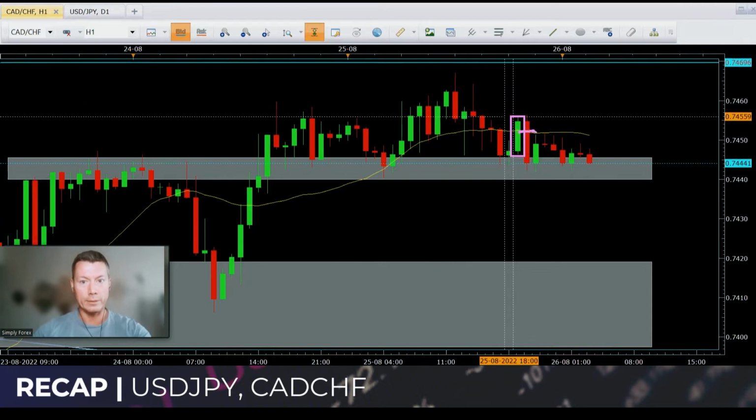Down to around here. So I entered here. I put my stop below this swing low, just below the grey zone. The idea was to take price back up to potentially this H1 high, or even up to the blue zone, where I would have got a risk to reward of a little bit more than 1:1.